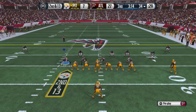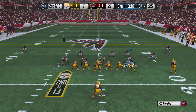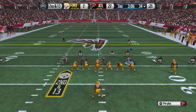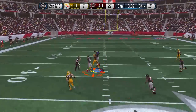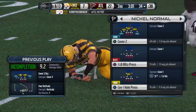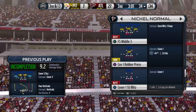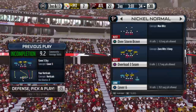Bell takes his spot in the backfield. Second down and 13. Down the field, and they can't connect. That is so tough to do, to be that close to these receivers and able to knock the pass down without getting a penalty. Good job.